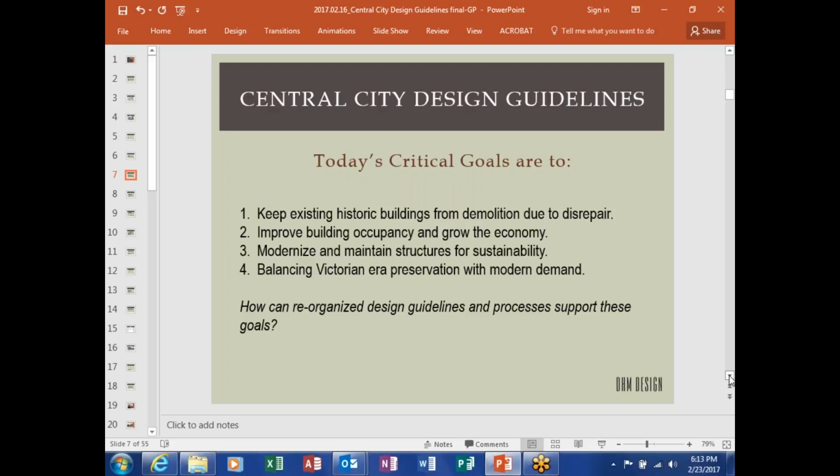So today's goals are to keep the existing historic structures intact by getting them occupied, essentially. Another component of that is modernizing and maintaining structures for sustainability. So better weatherization, making it easier for people to upgrade their historic homes so that they can meet modern energy demands, the modern lifestyle, and last longer. And that can be within a framework. So we're going to go through a bunch more specifics on what that means.